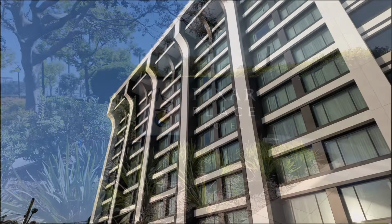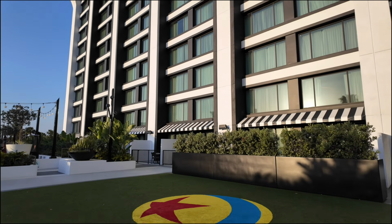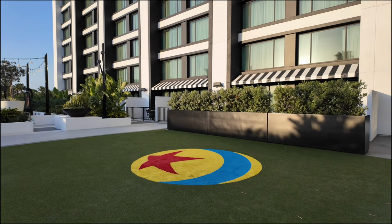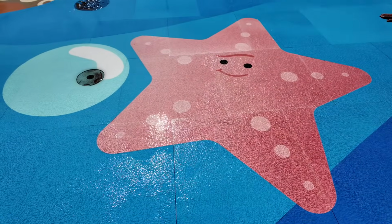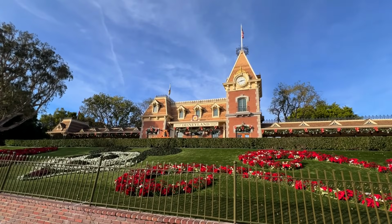We'll take a full tour and look at the theming, location, transportation, dining, amenities, a room tour, and finally, the pros and cons of staying here so you can decide if you want to stay during your next Disneyland Resort vacation.